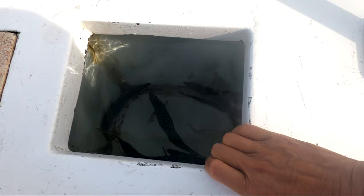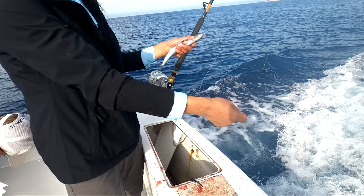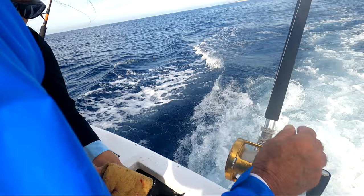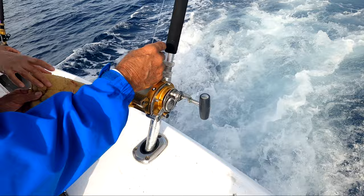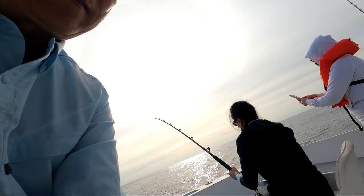So Pingpong put the bait right there. She put the hook through the fish belly. Yes. We put the fish down. Now they get the line into the water. This is how they put everything together. Mahi-Mahi.